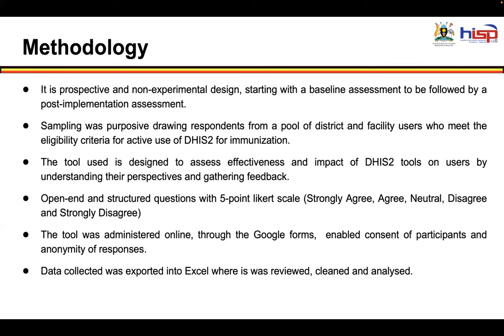And then we used the tool that we came up with. Going forward, we could make further improvements, but this tool can help with assessments that look at the effectiveness and impact of DHIS tools on users. Within the tool, we had both open-ended questions and structured questions. For structured, most of them used a 5-point scale to assess the extent to which they agree with certain statements. We did the assessment online using Google Forms. That also helped us get consent from the participants, and also have anonymity on the responses. The data that we collected, we exported into Excel, and that's where we cleaned and did the analysis.